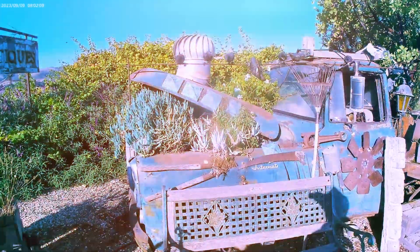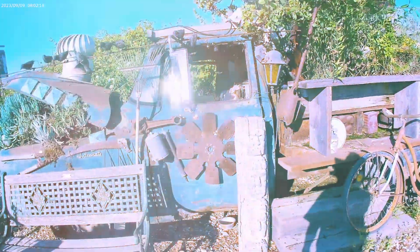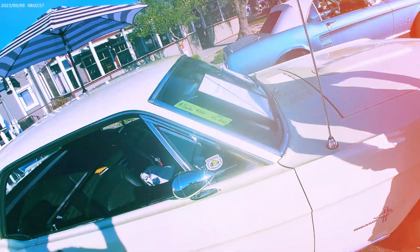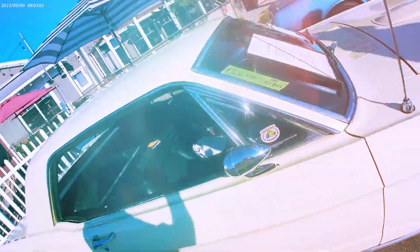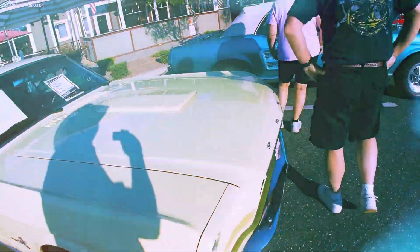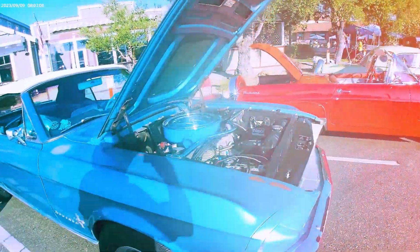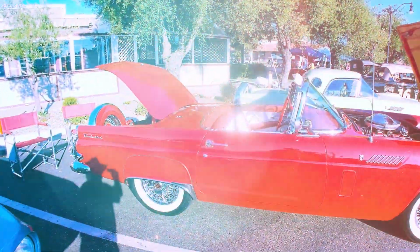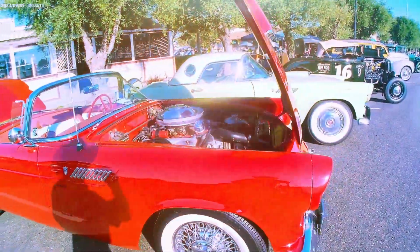A good example of a truck. I think it'll get you there in style. The Ford Mustang for sale. There you go. All right, adventure seekers, if you want yourself a nice ride, give them a call. This could be yours. Mustang convertible. Looking pretty nice. Original engine, looking good. Check out this red convertible Thunderbird. What a beauty. I like it.